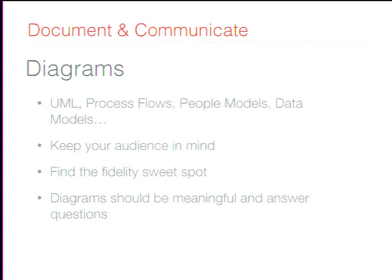We do a lot of diagrams at Metal Toad because a lot of times it's just easier to say something with pictures than it is with words. So this is a lot like our conceptual design, where we're talking about a lot of our connections between objects and our methods and properties.